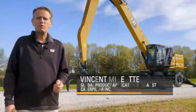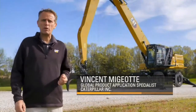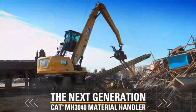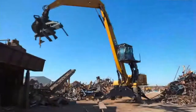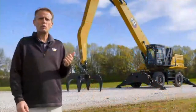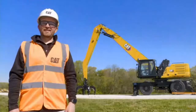As a direct replacement of the M325D LMH for scrap or mill yard operation, we're excited to present the new MH3040. Based on the next generation excavator platform, this 40 metric ton material handler is built with proven components, lowering the fuel consumption and the maintenance costs. I'll turn it over now to Matt, who's going to go into more details. Matt, it's all yours. Thanks, Vincent.